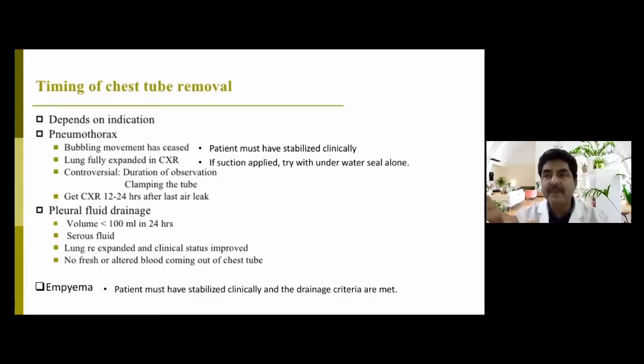And clamping of the tube is controversial. Somebody says you can clamp and somebody says no. But in a pneumothorax, I never practice clamping of the tube, it may give a disaster. So for pneumothorax, when you remove the tube: symptomatic improvement of the patient, bubbling has ceased, lung fully expanded on chest X-ray, and you may find on clinical examination that bowel sound is present, and there is no suction applied, and the underwater seal drainage is observed. These are the few criteria for the removal of the chest drain in pneumothorax.